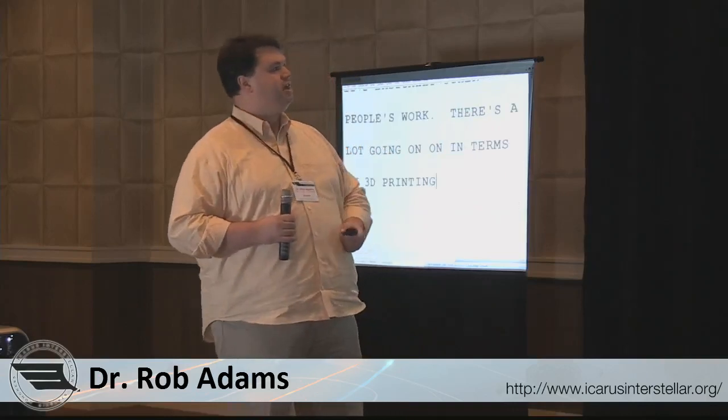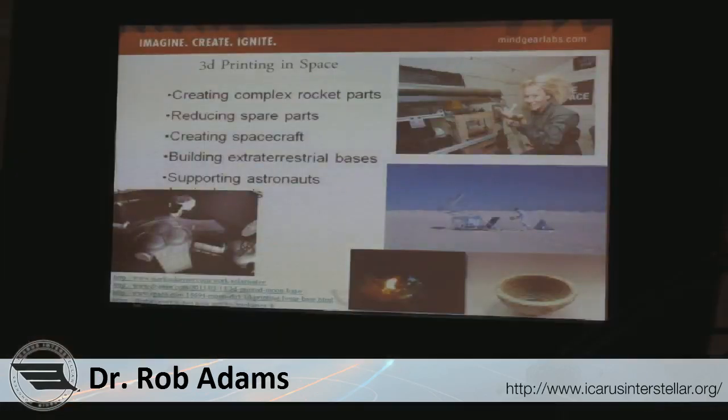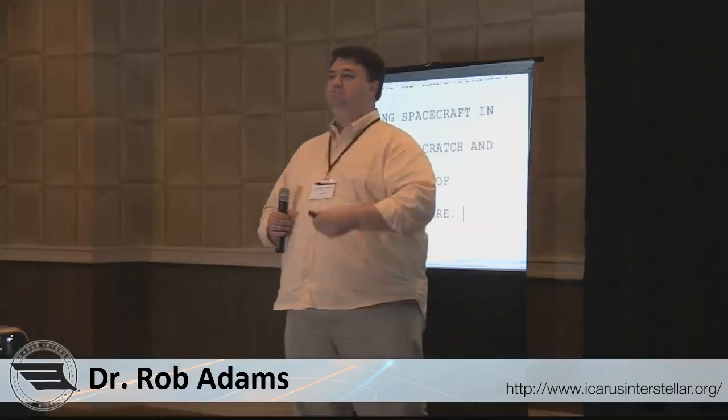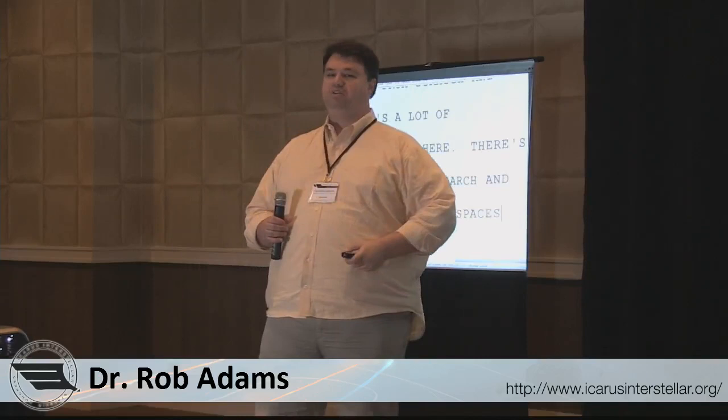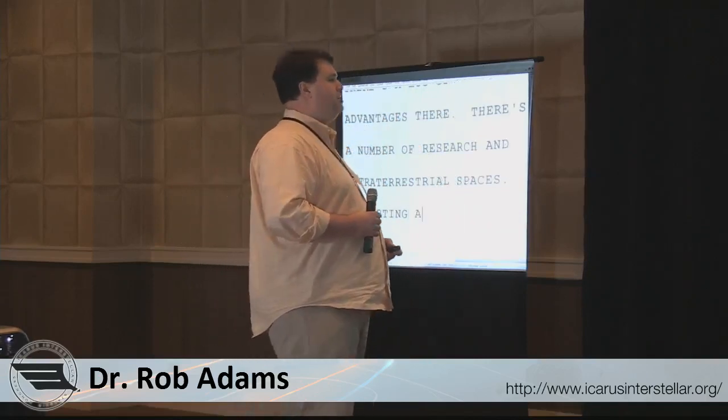But 3D printing has been proposed to solve a lot of problems in spaceflight: creating complex parts here on the ground to speed up the development process of new launch vehicles and spacecraft, reducing spare parts for long duration missions so that we don't have to carry as many spares, and actually building spacecraft in space from scratch, and there's a lot of advantages there. There's also research in extraterrestrial bases, and supporting astronauts as well. I'm going to talk about each one of these topics one at a time and go into a little detail.